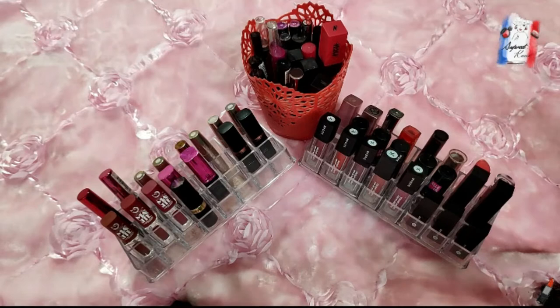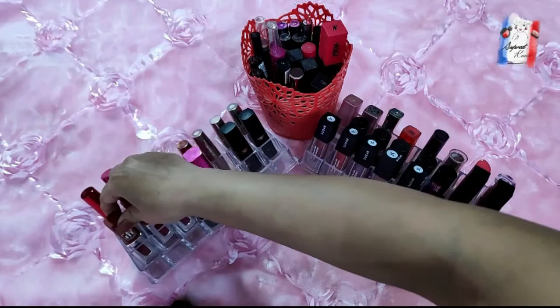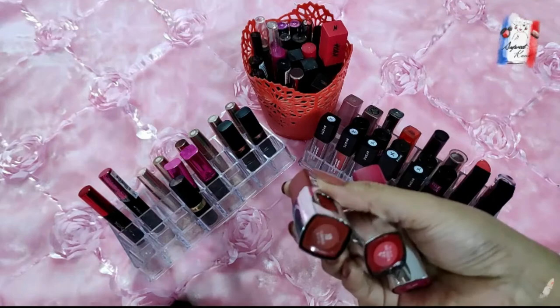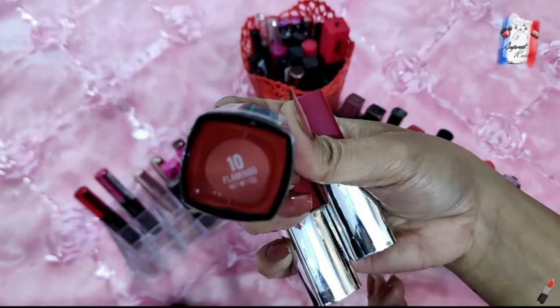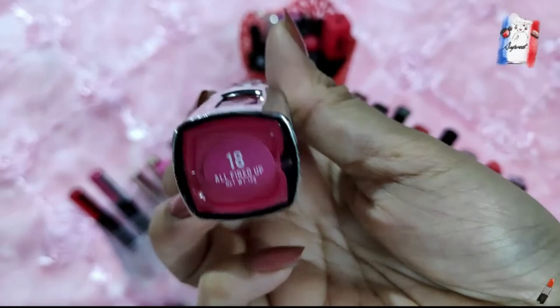Okay, so the next three shades are from the Matte Me collection. It's in liquid form, but a very comfortable one. So this one is number 10. This one is number 2. The color red, blonde red. The number 10 was Flamingo. And this pink one is number 18. Its name is also All Fired Up. So let's see how their swatches look alike.